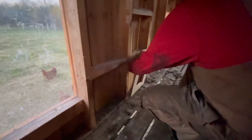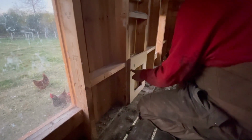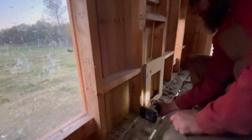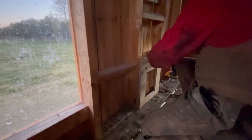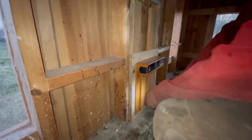We had to modify our opening just because it was too big. All we did was just cut a piece of plywood, cut the correct hole in the plywood for the Chickcozy door to be installed to. This way we could just screw the Chickcozy door to the plywood and inline it with the hole we had created.